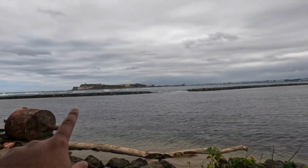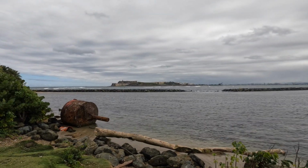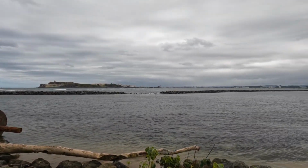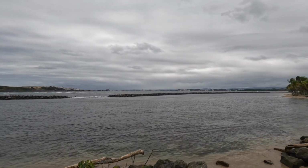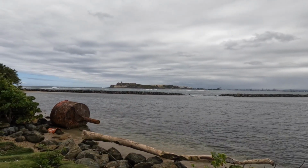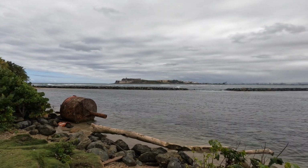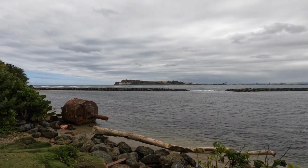you have a beautiful view of Viejo San Juan, Old San Juan, from this side. And it's a different view. It's a view that you wouldn't really get if you were at Viejo San Juan, although the views over there are beautiful as well. But to get this picture, this view of Old San Juan, is actually really cool.